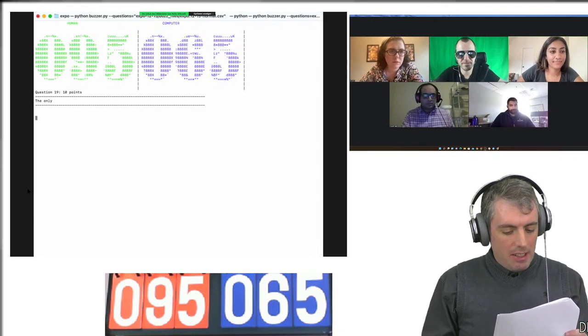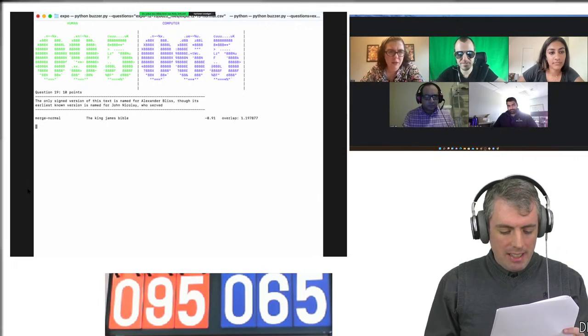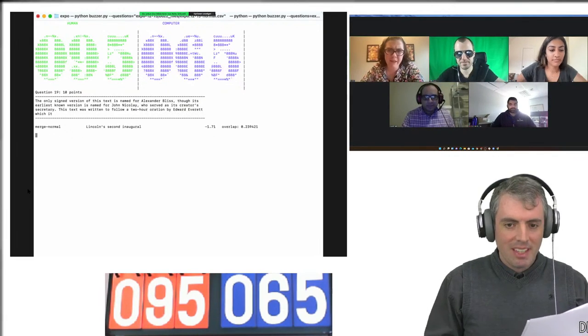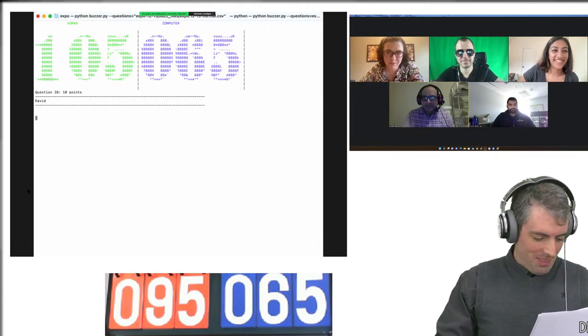The only signed version of this text is named for Alexander Bliss, although its earliest known version is named for John Nicolay, who served as its creator's secretary. This text was written to follow a two-hour oration by Edward. Yeah, it's the Gettysburg Address, yes. Yeah, that is correct. Springfield, Illinois knowledge, right.